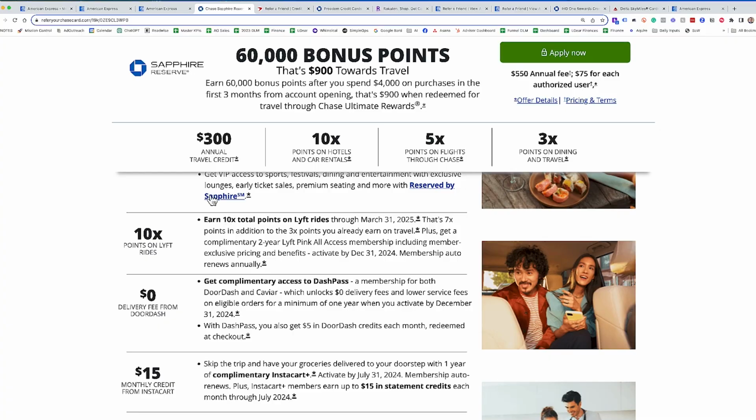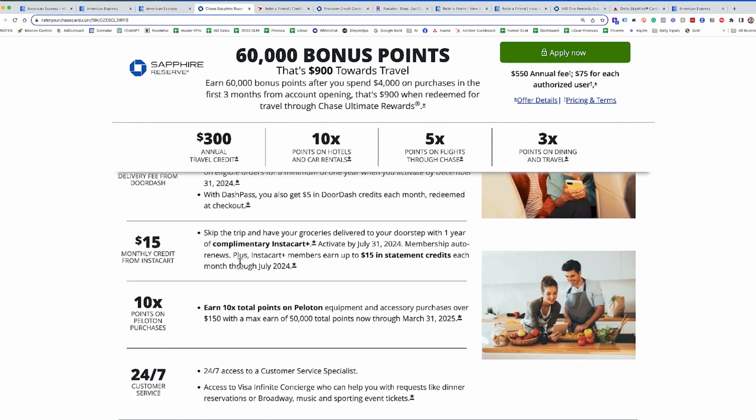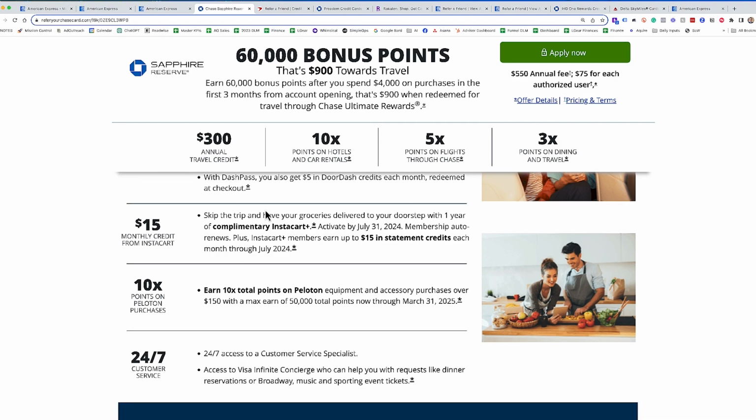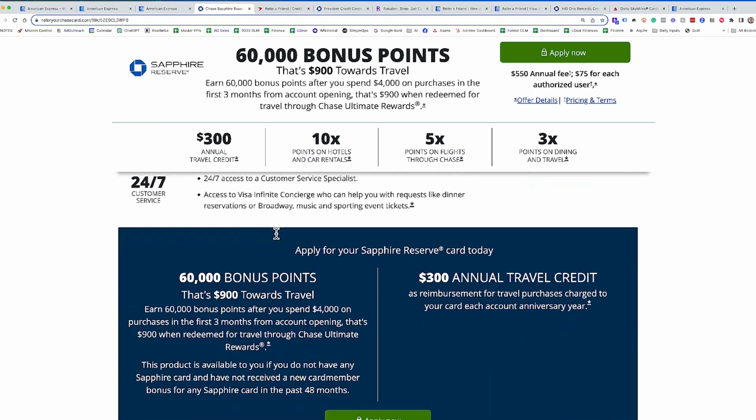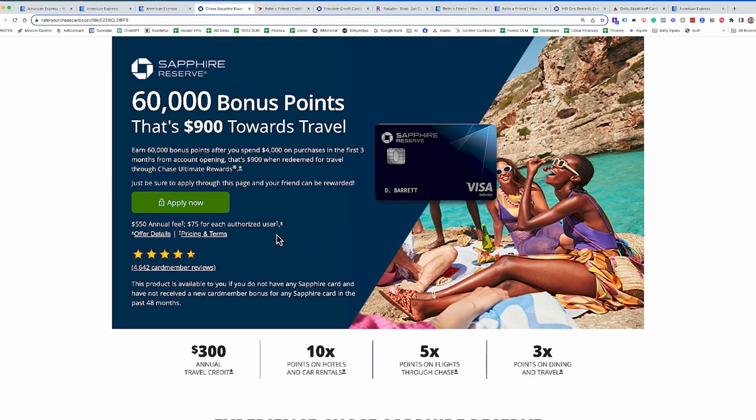And then you can see down here, you get complimentary access to Dash Pass, so DoorDash, $15 monthly credit on Instacart, as well as complimentary Instacart Plus. So these are things that you probably use anyways. Then you get extra points on Peloton, and there's a few other perks as well. So there's a lot of perks in addition to high multipliers, making the Chase Sapphire Reserve a really, really powerful card, and one that I definitely recommend.